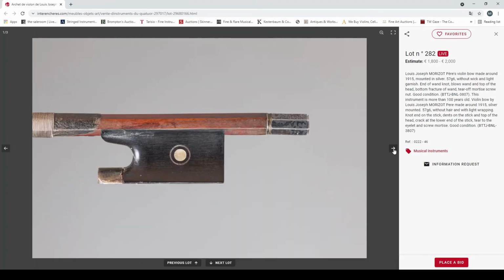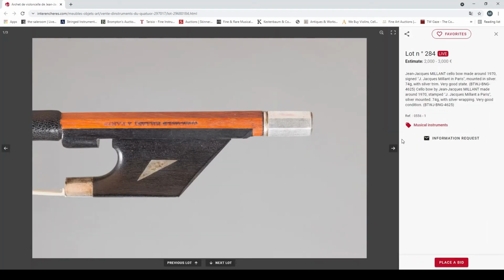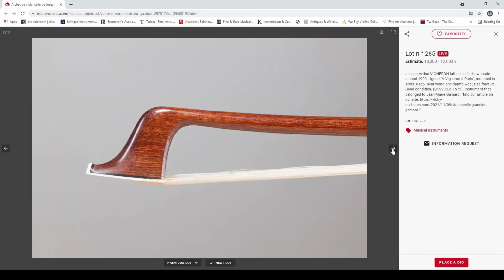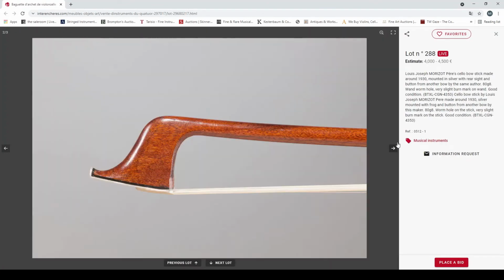A violin bow by Louis Joseph Morizot. A violin bow by Georgios Thepos, made around 2000. And a cello bow by Jean-Jacques Millant, 1970. A cello bow by Joseph Arthur Vigneron. A violin bow by Claude Auguste Thomasin. And a violin bow by Charles Nicolas Bazar. A cello bow by Louis Joseph Morizot.